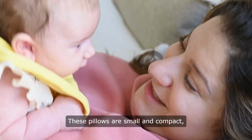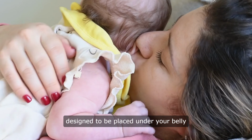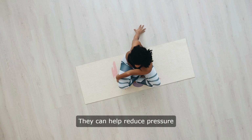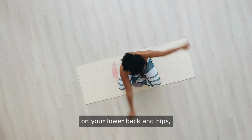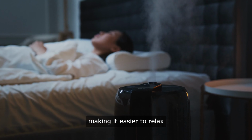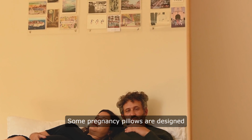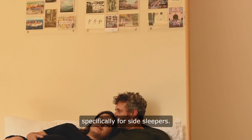These pillows are small and compact, designed to be placed under your belly or behind your back for targeted support. They can help reduce pressure on your lower back and hips, making it easier to relax and get a good night's sleep. Some pregnancy pillows are designed specifically for side sleepers.